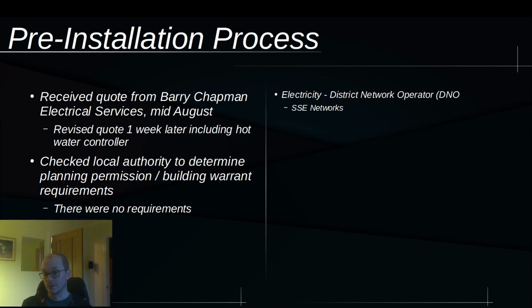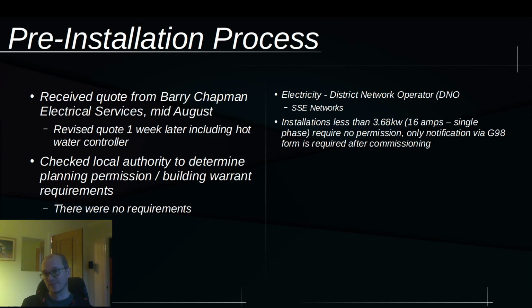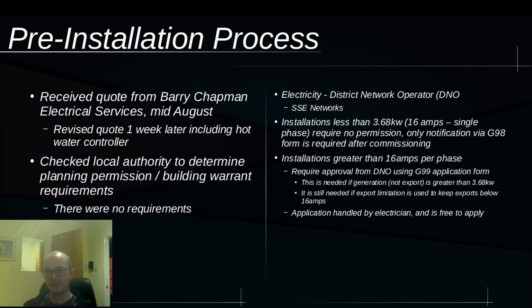They confirmed that there were no requirements, and the next thing I needed to do was check with the electricity company what the actual procedure was for getting a connection. Now, if your solar panel array is less than 3.68 kilowatts, and this is the inverter rating, it's not the solar panel array rating. So if you've got a 4 kilowatt solar panel array, chances are you've got an inverter which is less than that. If it's less than or equal to 3.68 kilowatts, you don't need permission to connect to the grid. You only need to notify them after you've done the commissioning. So there you've got a different application form. It's called G99. My electrician handles it, and the district network operator doesn't charge anything to handle that application.